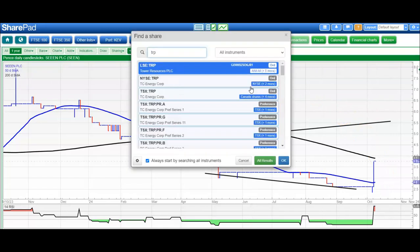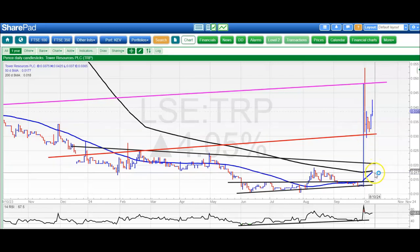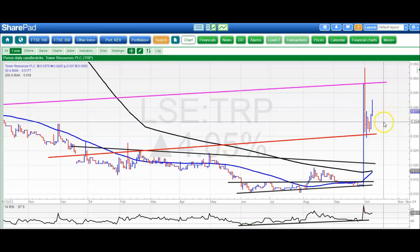Moving on to the last one, which is Tower Resources. Here, nice mid-move consolidation. We're just about a day or two away from a golden cross between the 50 and 200-day lines, looking for a rather simple retest of 0.05 and the latest peak while we're above 0.035.